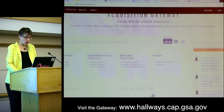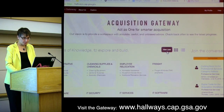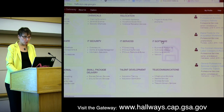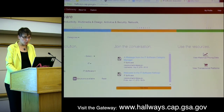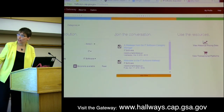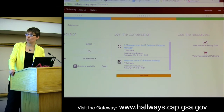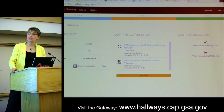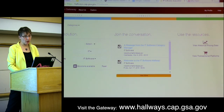So going into one of the hallways, let me actually pull up the IT software hallway. What we have in each one is, to the left here, the solutions finder, which is somewhat wiped out by the display issue. You have a conversation, which is the community. You have historical pricing data and the transactional platforms that you can buy software on.